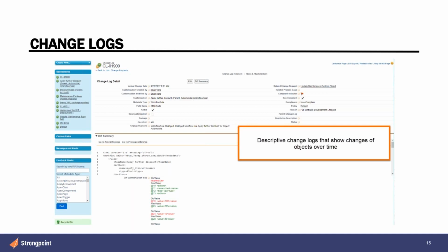So not only do we show you a full change log that includes specific differences in the code, we also populate metadata up the top that shows you when it was last changed and who made it and where it sits inside your system and other relevant information like that. So I know that was all really quick, but I do hope that I gave you a quick taste of what Strongpoint for Salesforce looks like.